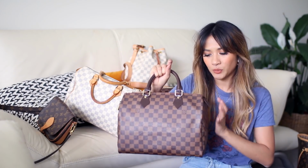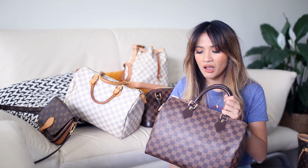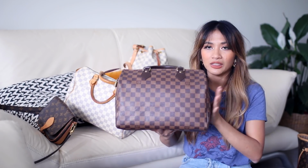The first one was this Damier Ebene. I love how the Damier Ebene looks as a classic Speedy style. I just think it looks completely different, and it looks more sophisticated than if you had the straps on the side. That's my opinion. Obviously, it's a very minor detail, but it's a detail that is important to me, so that's why I thought I could justify getting it in the classic Speedy in the 30 as well.